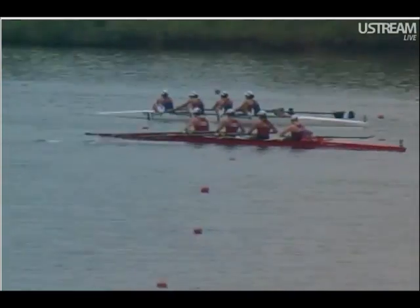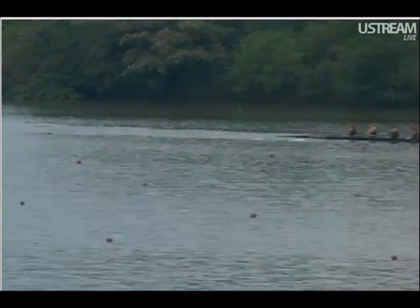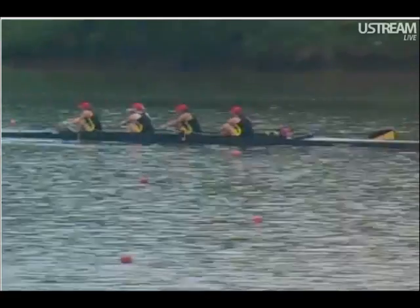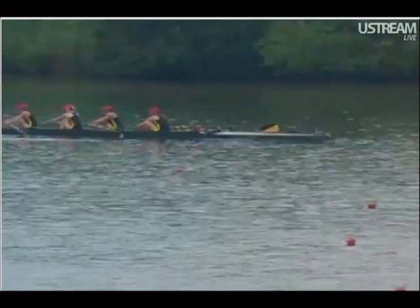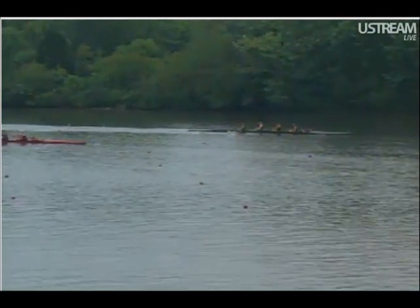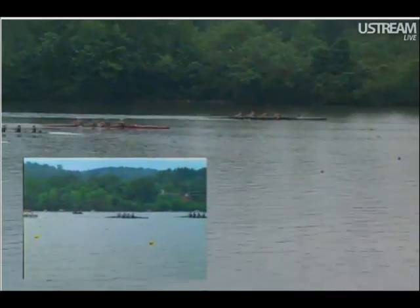Community Rowing's making a big push. Sagamore's going with them. St. Andrew with the smallest of leads over the rest of the field, as the rest of the boats are battling each other and getting closer and closer to St. Andrew. St. Andrew looking over to their left, trying to maintain that lead over the rest of the field. Oh, this is going to be a good one.